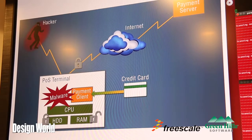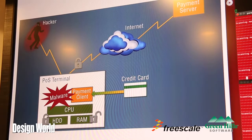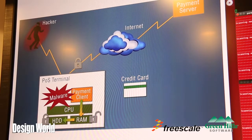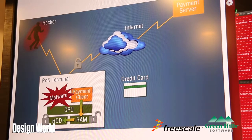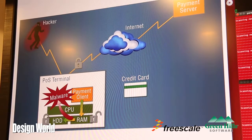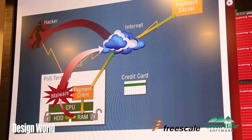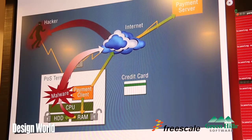So when you swipe your credit card, data is processed by the payment client, it goes through RAM, and then is eventually transmitted over the internet. In that brief instant when it's in RAM, the malware is reading through RAM, it's able to find the credit card's easily identifiable signature. Once it finds it, the malware processes it and sends it right back up over the internet to the hacker. Now, the scary thing is that your payment will still go through. You'll be able to purchase the items that you were hoping to purchase, and if you didn't know any better, then you would have no idea that hackers now have your information.